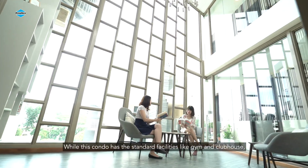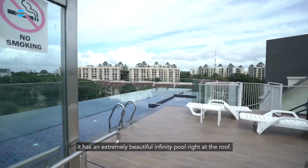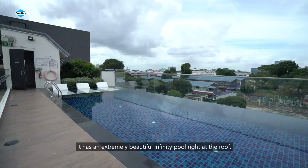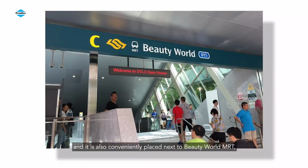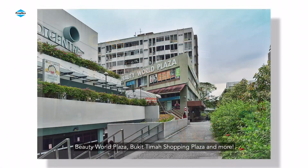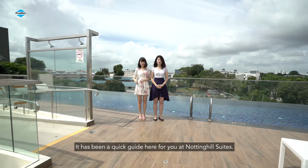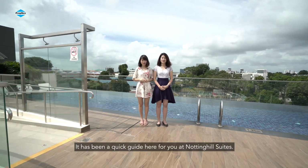While this condo has the standard facilities like gym and clubhouse, it has an extremely beautiful infinity pool right at the roof. And it is also conveniently placed near to Beauty World MRT, Beauty World Plaza, Bukit Timah Shopping Plaza and more. It has been a quick guide here for you and Nottinghill Suites.